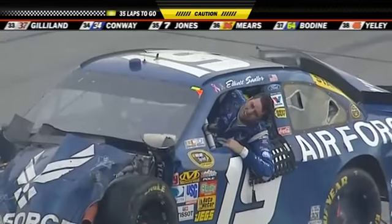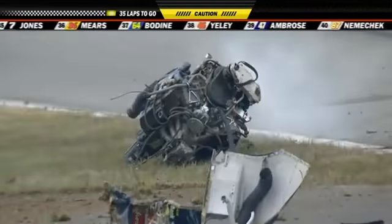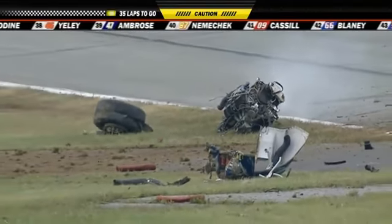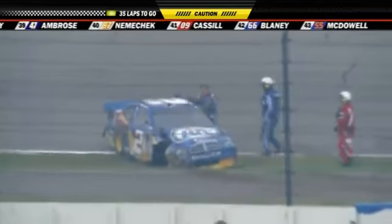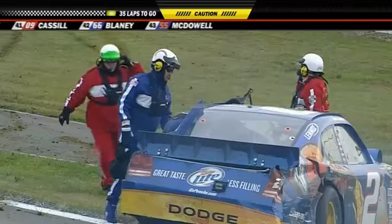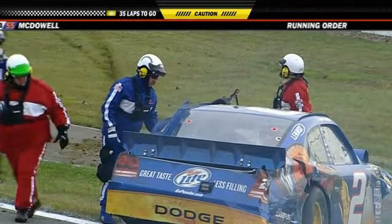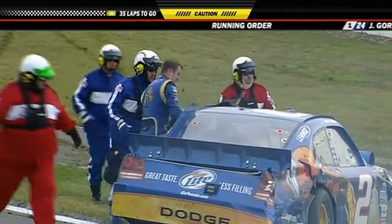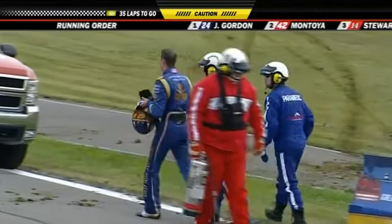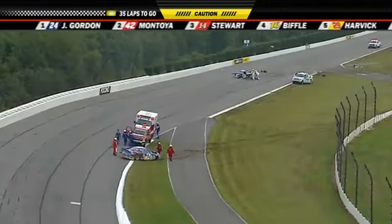Both window nets are down, and that's the good news in a bad situation for both Elliott Sadler and Kurt Busch. That is a vicious wreck on the back straightaway. The engine from Elliott Sadler's car has been torn loose from the chassis, lying in the grass down on the inside of the racetrack. The safety crews are on the scene, attending to both Kurt Busch and Elliott Sadler. Kurt is out of his car, walking fairly gingerly, but under his own power. Elliott Sadler clearly shaken up as he tries to exit his car.